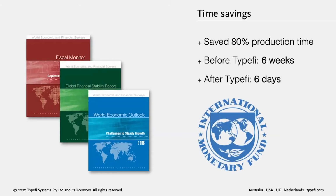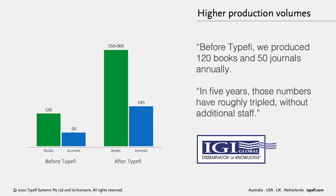So let's take a look at what some of these benefits have meant to our customers. The IMF was able to dramatically reduce their production time using Typify automation. This was a critical change for them since their content is constantly changing up to the point of publication. Being able to work closer to deadline and produce high quality outputs rapidly despite last-minute changes to content is invaluable to them. IGI Global has been able to achieve higher production volumes through the use of Typify automation. They were able to nearly triple the number of books and journals that they were able to produce, all without the need to add additional staff.